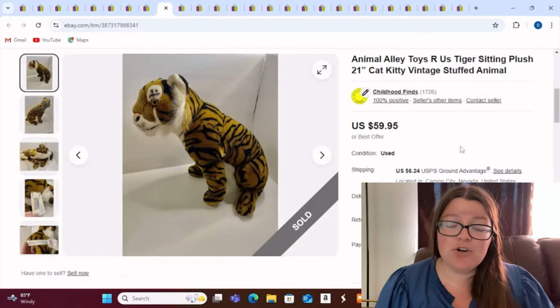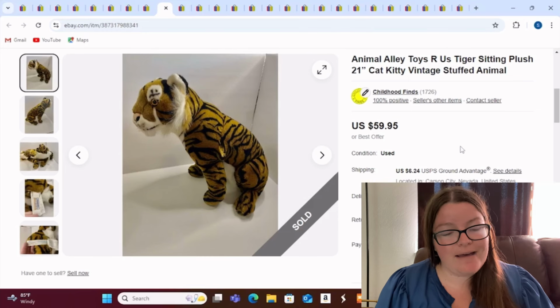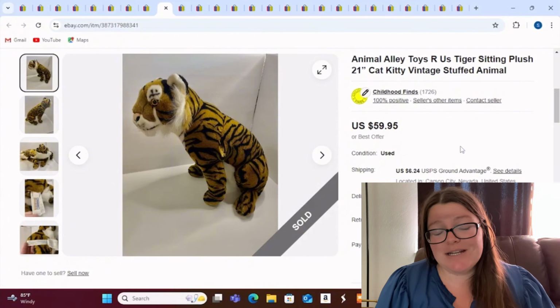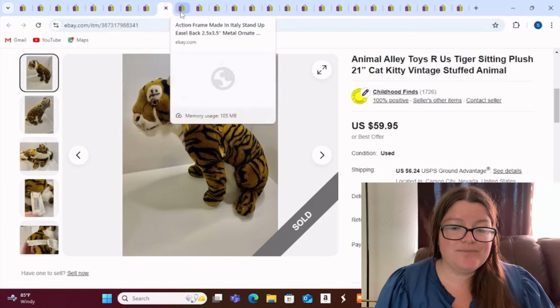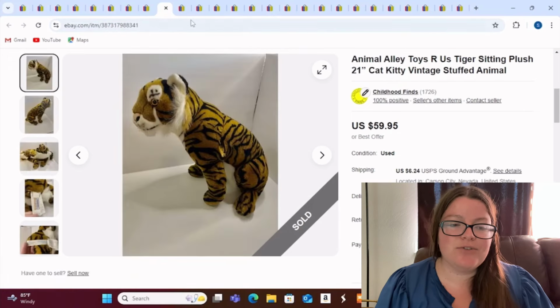This I've had listed for quite a while. It's an Animal Alley Toys R Us Tiger Sitting Plush 21-inch cat kitty vintage stuffed animal. Sold for full asking of $60, so I am fine that it was larger and it took a while to sell, probably at least a year and a half. But it sold for $60, and I think I only paid $3 or $4 for this at a thrift store. Animal Alley was sold at Toys R Us.